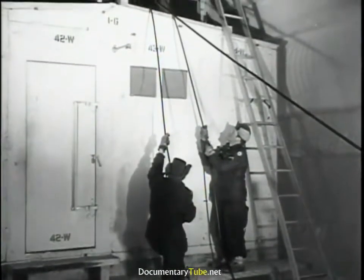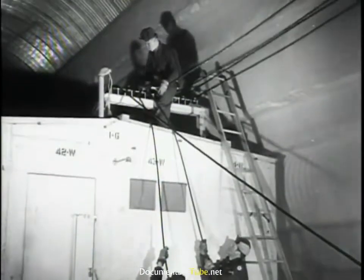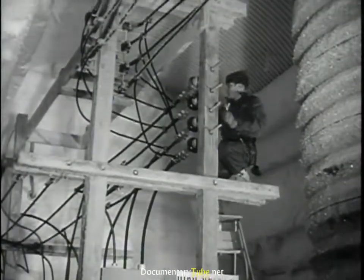Throughout the camp, an extensive electrical system was now installed. For electrical heating would not only be clean, but it would also reduce the threat of fire. And fire was the worst hazard under the ice.